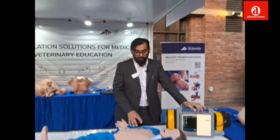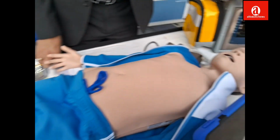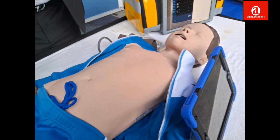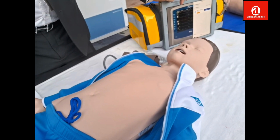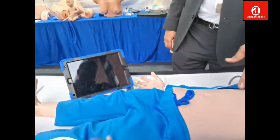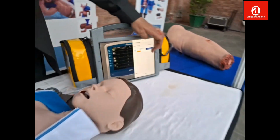This is our Atlas Junior pediatric life support trainer. We have this full body mannequin here, and that's the control. A faculty would use this tablet to control the vital signs of the patient. In here, you will see the vital signs going on.